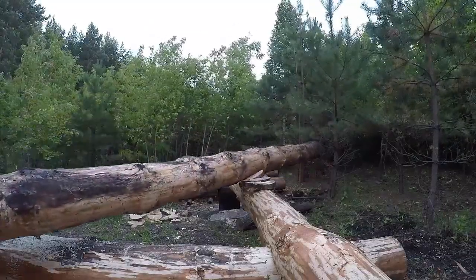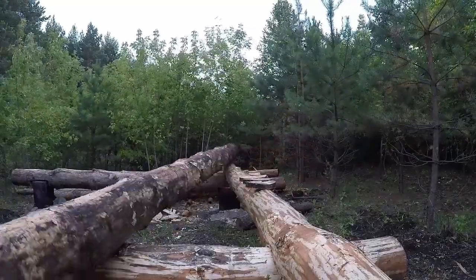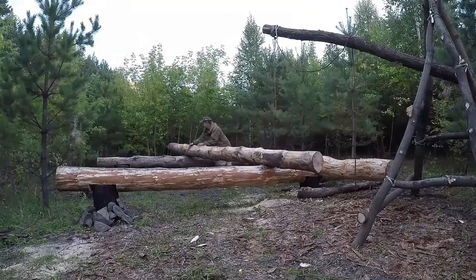I have no education in construction. I will build without power tools. I want the housing to be environmentally friendly, without the use of modern building materials.